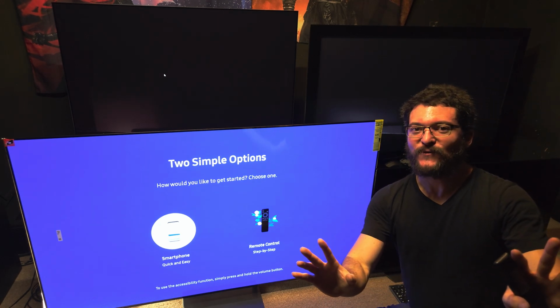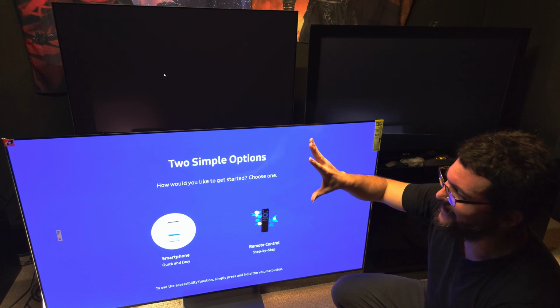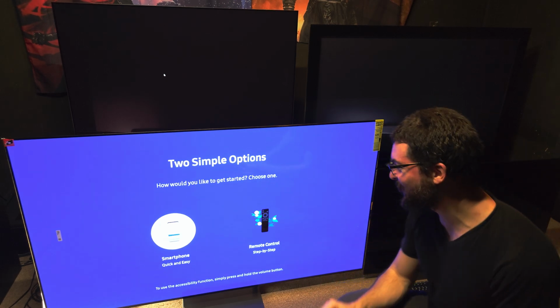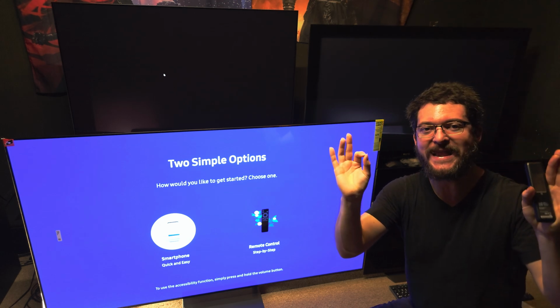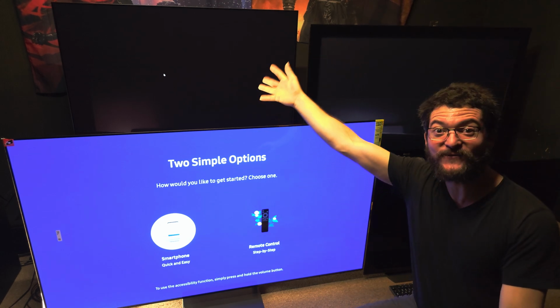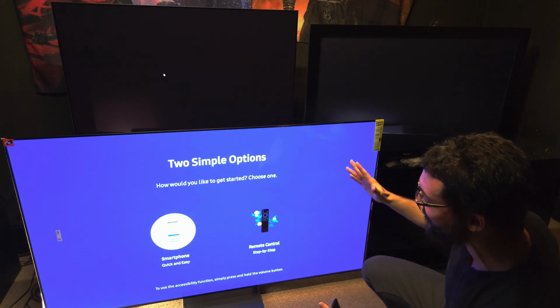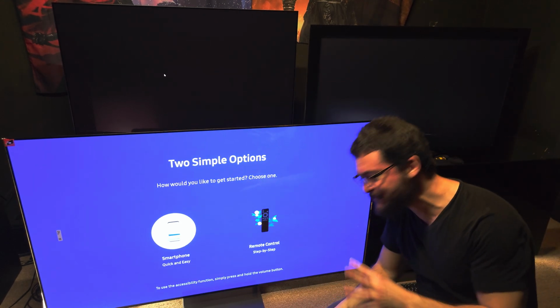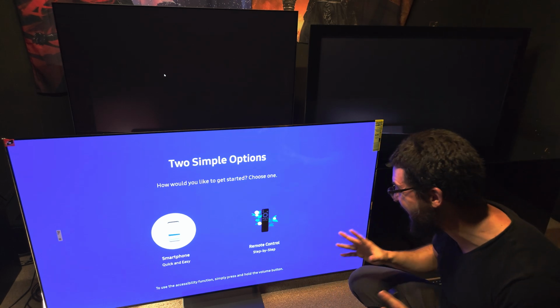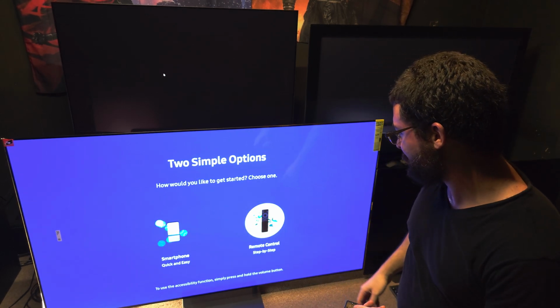So the first thing that I have to say is the screen size. Oh man, jumping from a 48-inch to 55 was so nice. But now from 55 to 65 is like, wow. I was not expecting this to be so big, man. I am absolutely loving the size alone. It's amazing.